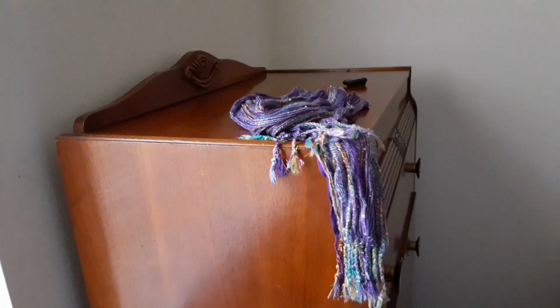This is the dresser that I picked out. Let me stand back so you can get a glimpse of it. I really, really love it because, let me try to get the detail on it. I love it for the Art Deco detail. It's really cute.